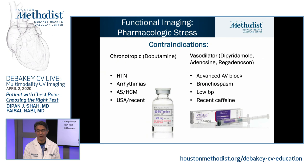However, traditionally, we do have two ways of pharmacologically stressing patients. This includes a chronotropic response, where you increase their rate pressure product with agents such as dobutamine. Obviously, you can imagine you're causing the heart to actively increase in inotropy and chronotropy, so there are conditions where you may not want to consider this test. These would be patients who already have accelerated hypertension, who are already having arrhythmias or at risk for arrhythmias, who have advanced degrees of aortic stenosis and hypertrophic cardiomyopathy, and those who in general are presenting with unstable symptoms. And that therefore leaves us to vasodilator stresses, which again, I think most labs prefer to do now.